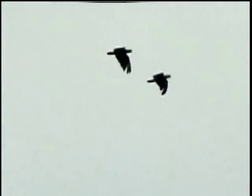Hey folks, parrots, 2 of them. Can you see them? Really pretty. Yeah, they are jackals. I could see that yellow tail. Wow, look at that red on the wings. Can you see that? Oh, they're gorgeous. Wow. Oh, beautiful.